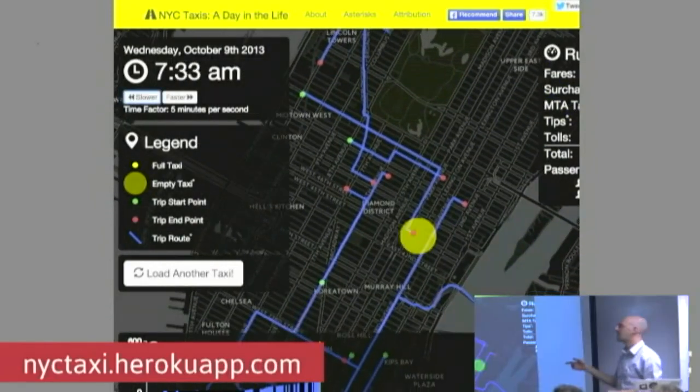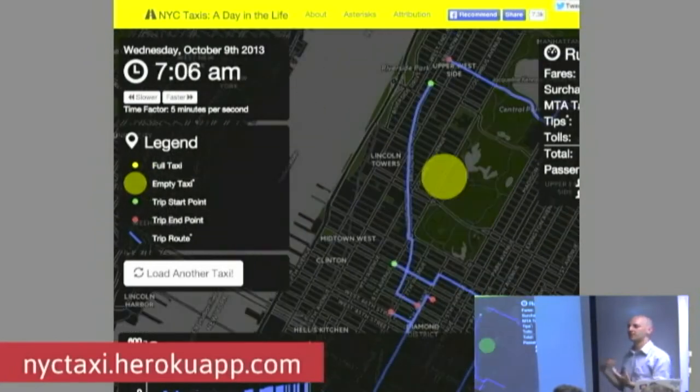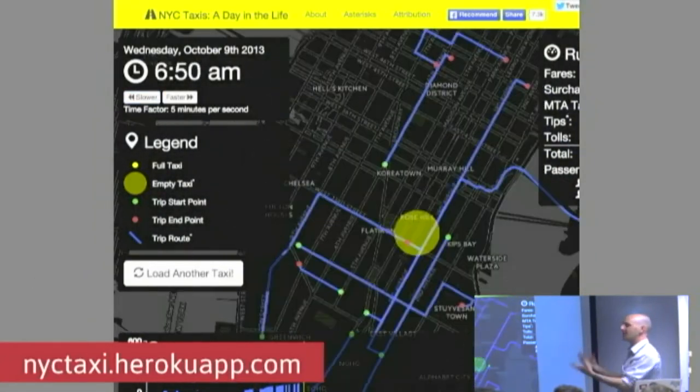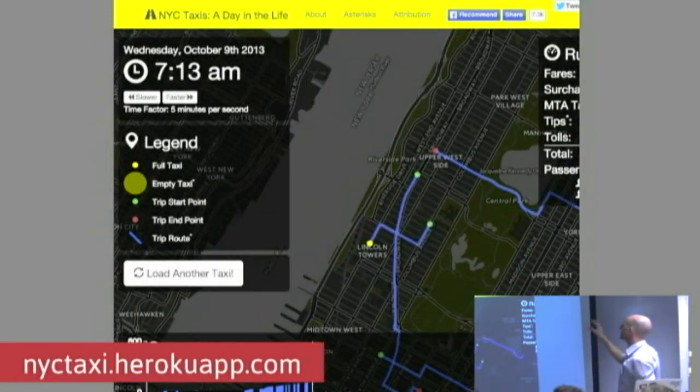He played with this on the side. He learned a whole bunch here. He's not a programmer. He comes from a city planning background. And so this is just tracking the life of one taxi, a random taxi, a day in its life during 2013. And it's really interesting. There's some great stuff here, right? He built this whole thing.